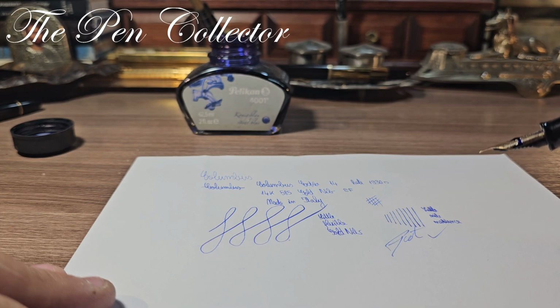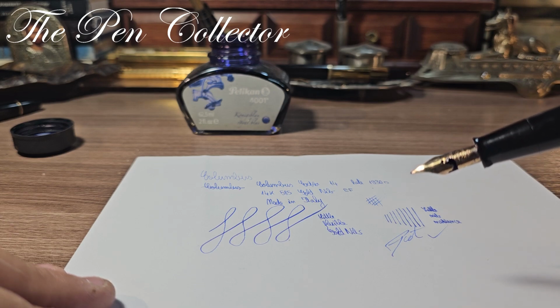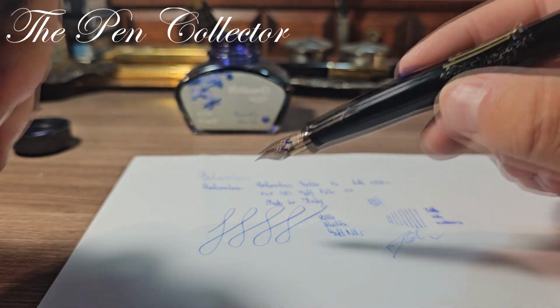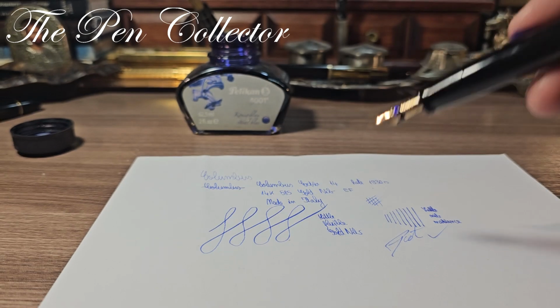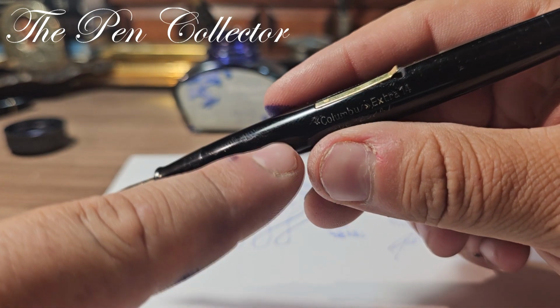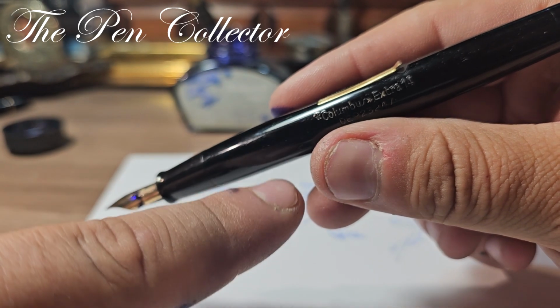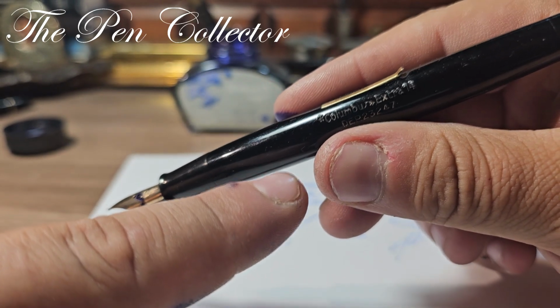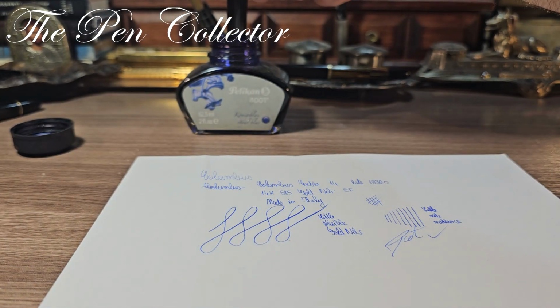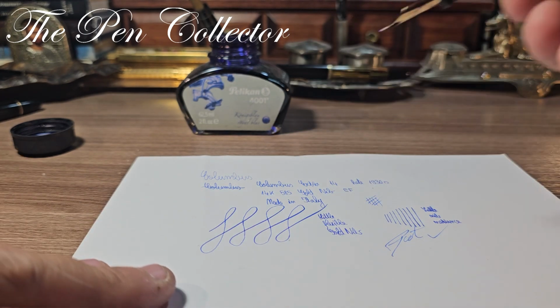Sincerely, I'm disappointed because of the ink flow. I am tempted to fill it up with ink, but I really resist this temptation because I'm not so sure if the ink sac is calcinated or if it needs to be replaced. So I prefer to just dip the pen in ink and continue to do my writing sample.